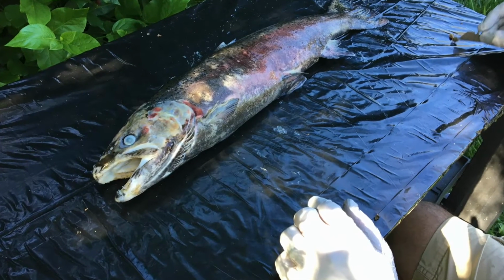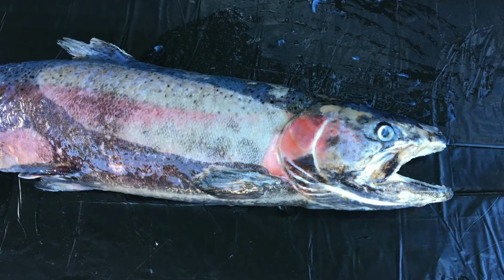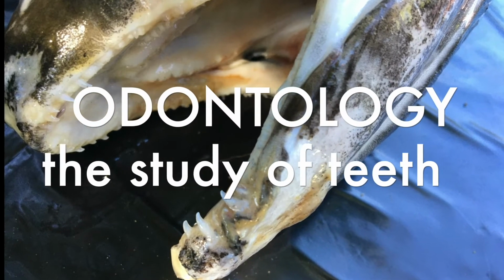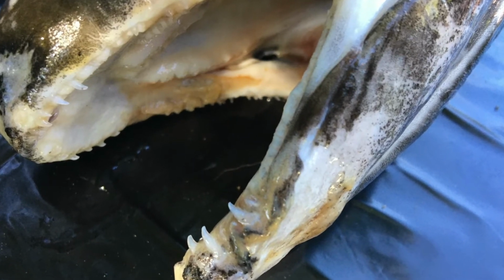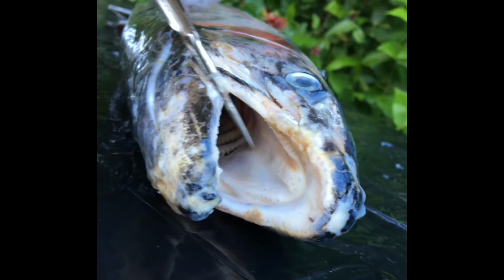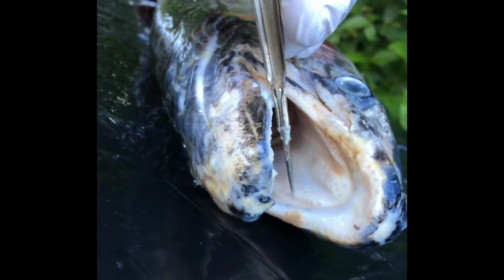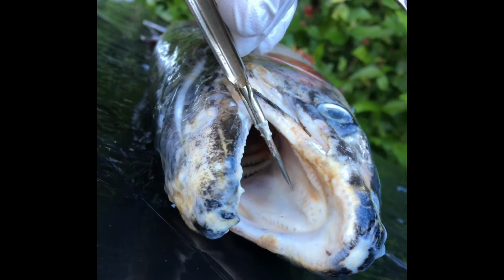Okay, so we have an adult male steelhead that died while it was at the hatchery at Lake Sonoma. But we're going to look at the teeth. Odontology is the study of teeth. A couple of things inside the mouth here. We're going to look at the roof of the mouth at the vomerine teeth, which are up here on the roof of the mouth. These are little tiny spiky teeth up on top. All right, this is going to be a little bit of a challenge here, but let's see if we can count some teeth.